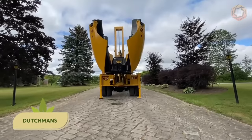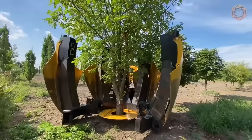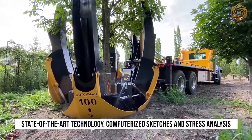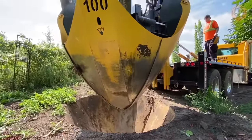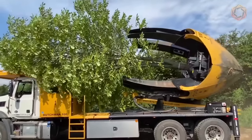The stunning Dutchman straight blade machine is ideal for digging up and carrying small trees. State-of-the-art technology, computerized sketches, and stress analysis have played their part in creating an elegant, compact, and robust unit that represents a solid and reliable investment.